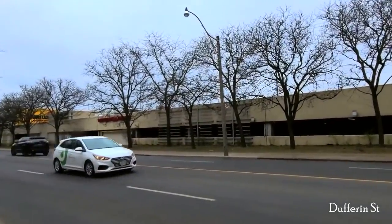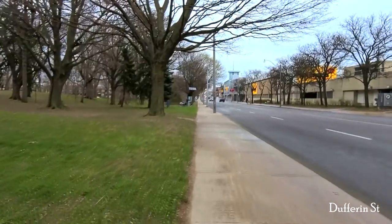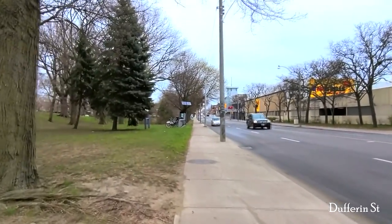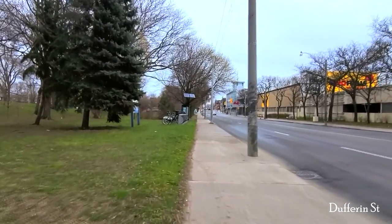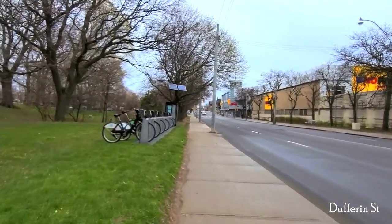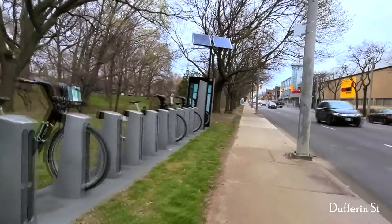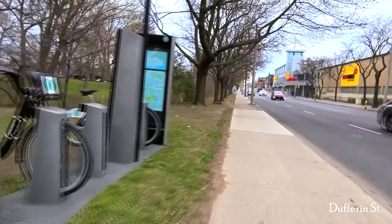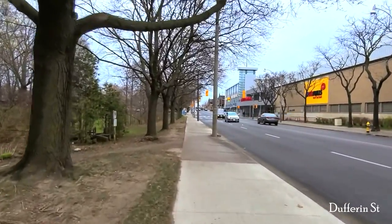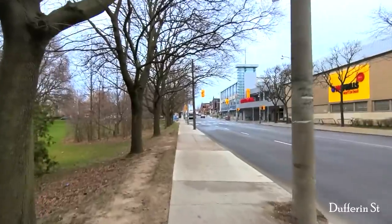The whole thing here is the mall. That's the parking. These are the city bikes, just around the city. Quite useful. I think a single trip costs around $3.25, and an annual membership, which is unlimited rides for a year, costs $99.